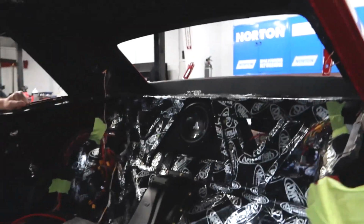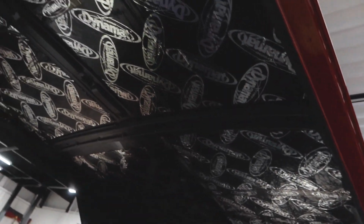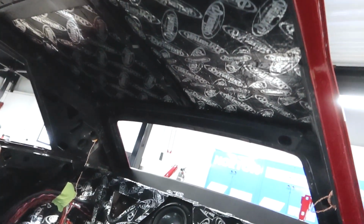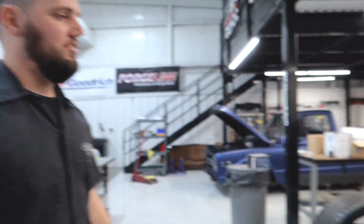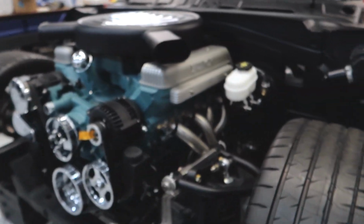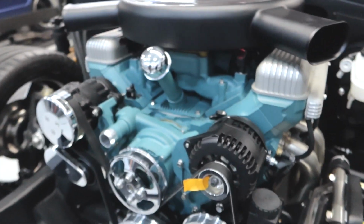Yeah, and all the Dynamat that Brandon's been putting in, so it'll be nice and quiet in here. Yeah. It's coming along. Holley Dominator. What's crazy is to sit here and look at the engine, and that engine's fully wired. Yeah, you can't see anything. No, not a thing. That's what I love about it. Can't see a single thing.